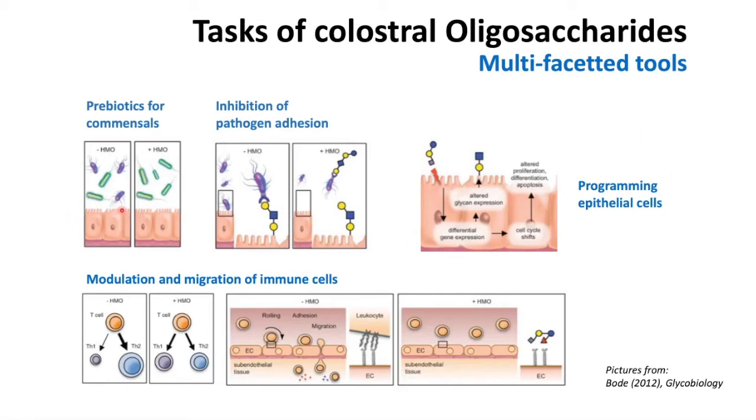First of all, they act as prebiotics for commensals. So if they are there, the good ones are favored, outcompeting the bad ones. You see, if they are lacking, HMO means human milk oligosaccharides, if they are lacking, you may have an expansion of pathogenic bacteria. Then they can act like antibodies. They can bind with one arm to the pathogen and thereby inhibit its binding to epithelial cells. So they inhibit pathogen adhesion.